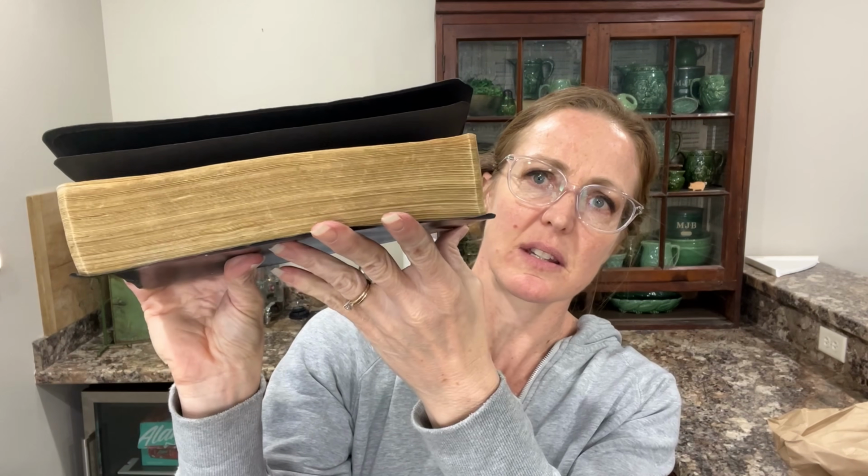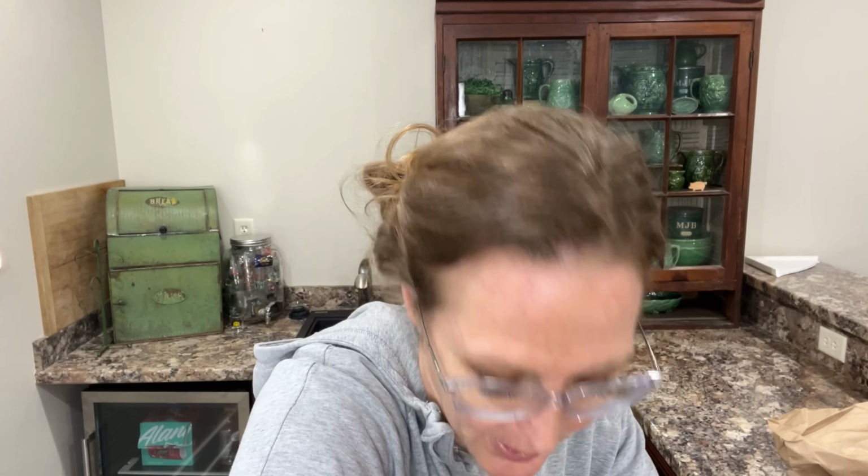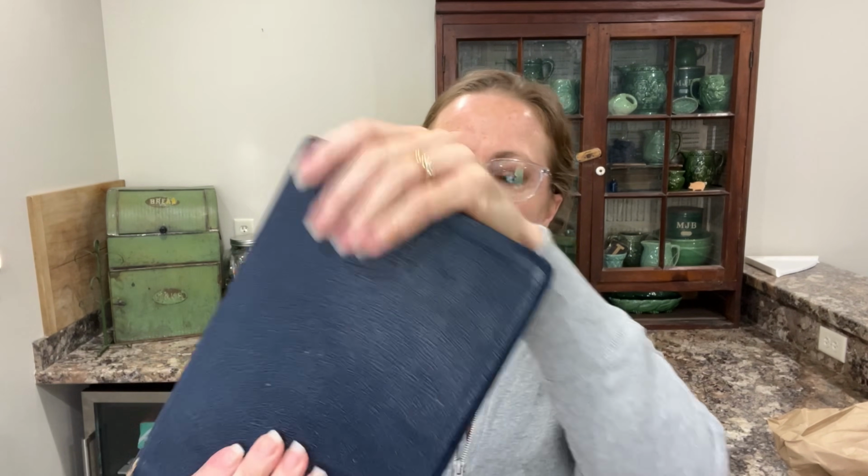And I do actually have some Bibles for sale on the website. This one is a little bit bigger, and I love the coloring of the pages. Oh, and a blue one. I do have a navy one in my pile right now, and I just think they look good together grouped. So this will go in with my other navy one.